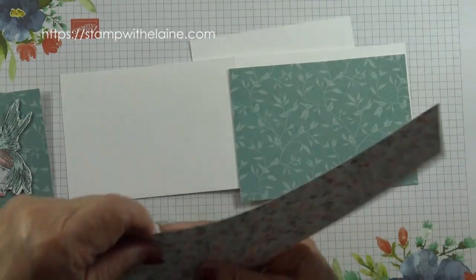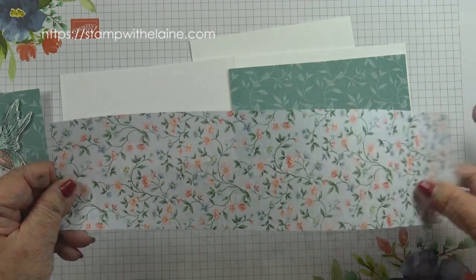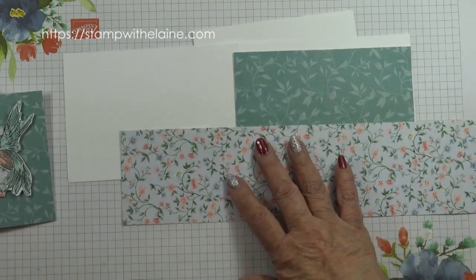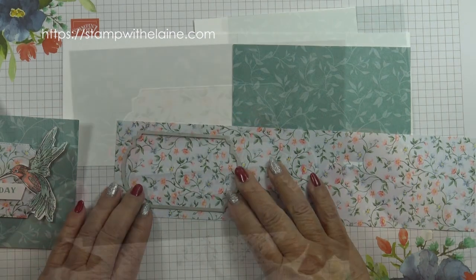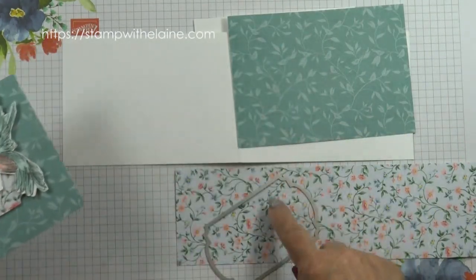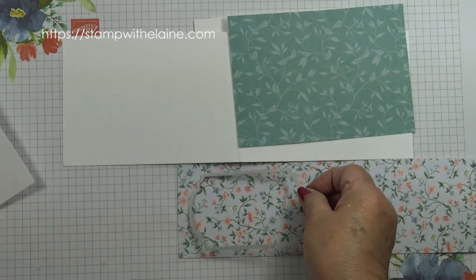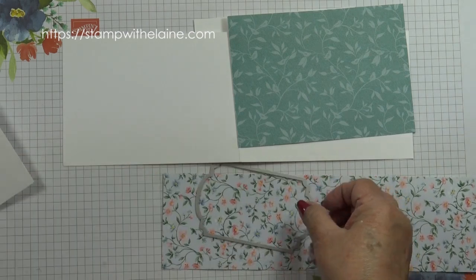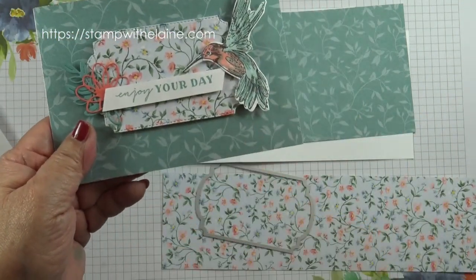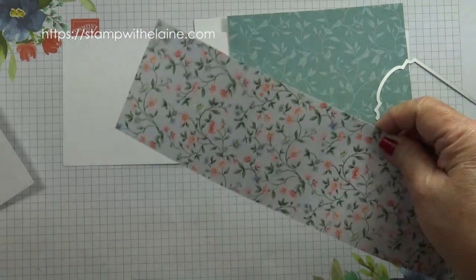And you also want a strip that is 3 inches wide by the 12 inches, because you want to cut this label from it. I also cut a second layer of this label in basic white or any scrap that you have, and then glue them together, because if you want it raised on dimensional, designer series paper is lighter weight.